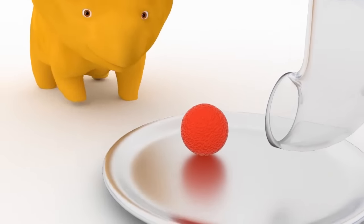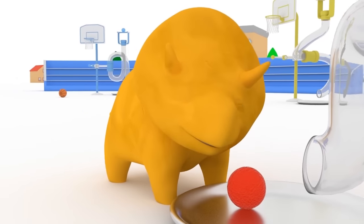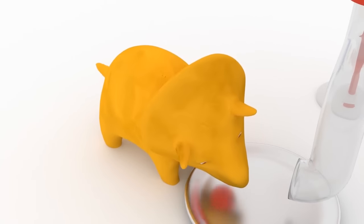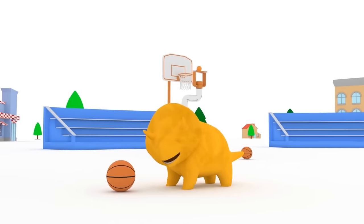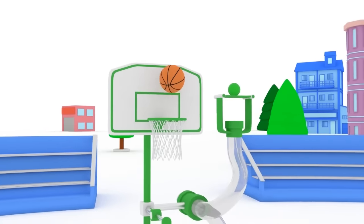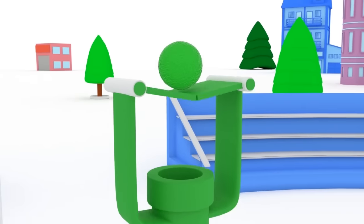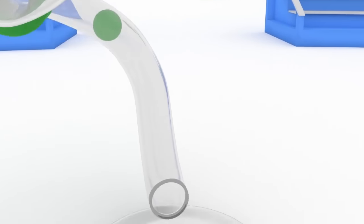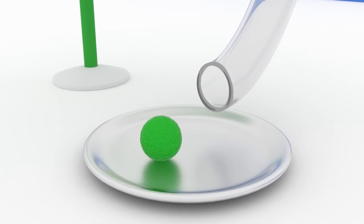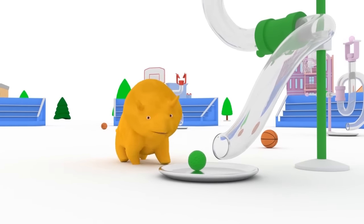Red. Great throw, Dino! Yummy! Green. Very good, Dino. You can eat your candy now.